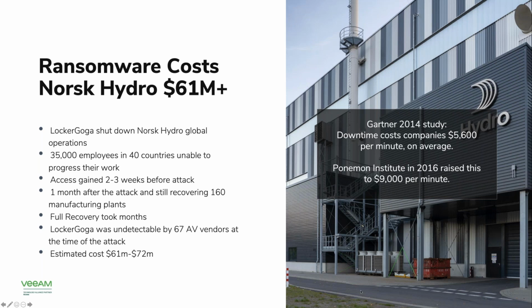Hey, Greg, thanks. So we want to highlight what's really happening in the market space out there. Every day we see a new ransomware attack, somebody being compromised. And there's been some pretty big cases out there across the last 12, 18 months. I want to highlight Norsk Hydro, because this is one of the few that have gone public with their experience and the full impact to their organization.